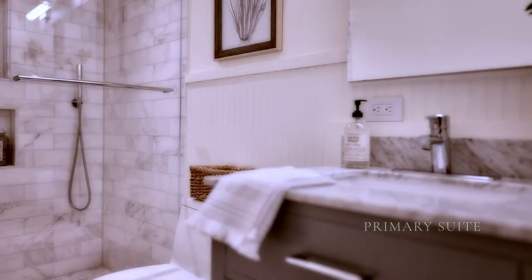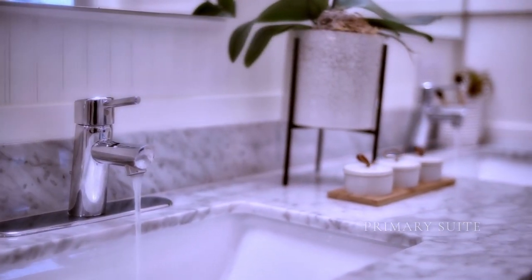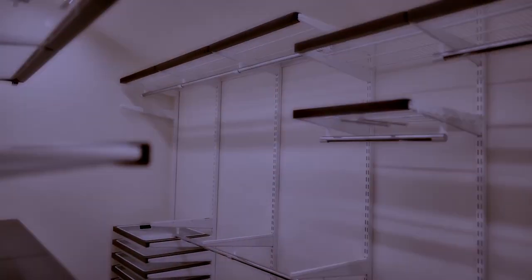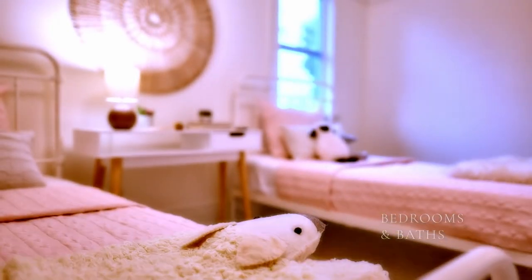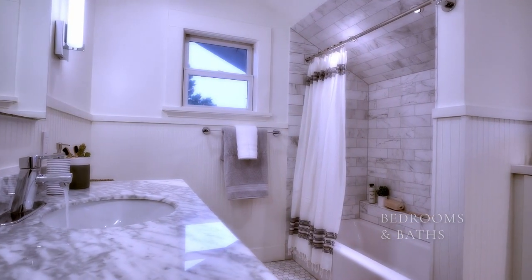The ensuite bath is swathed in marble tile and features a dual sink vanity, and the final touch is the well-appointed walk-in closet. On this level, you'll also find 2 additional spacious bedrooms. One even has access to the deck. They share an elegantly detailed bath with laundry cabinet.